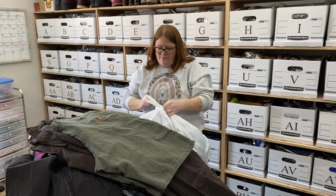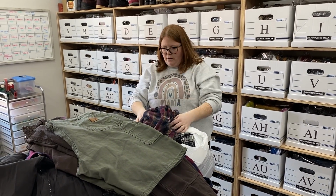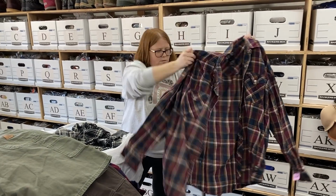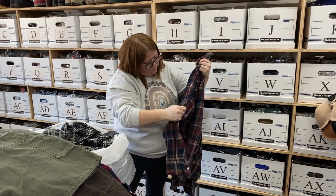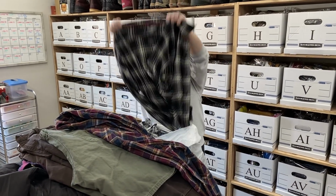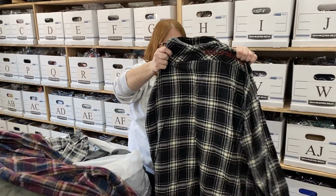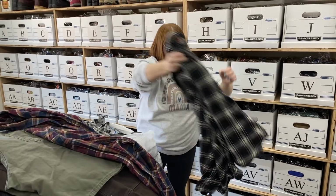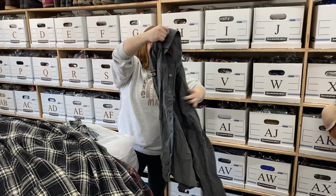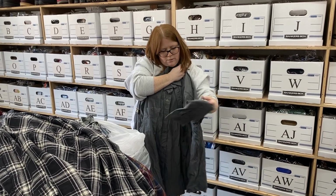Alright, bag 3. We got more Harley. This is a 3X flannel. That one I don't think has much notable on it. Alright, some Harley XL. Does have some embroidery on the back shoulder. That's flannel. This feels more like a cotton. This is a 2X. This one has that.